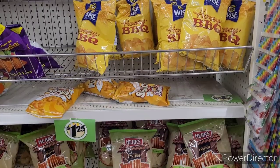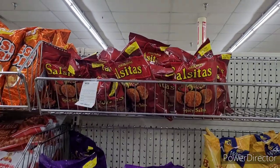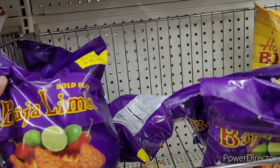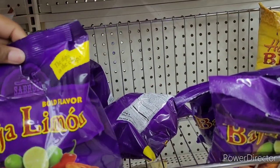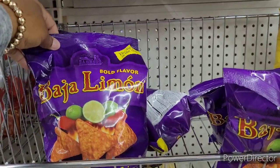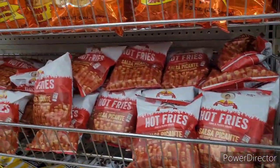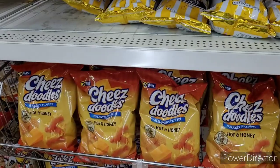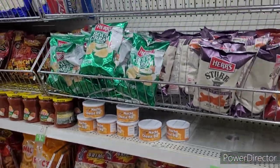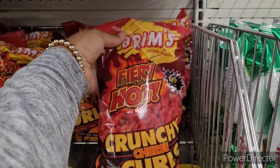Alright, over here we have honey barbecue. We have the hint of lime tortillas. We have some, what is it, salsitas. Faja. What is that? Limon. Bold flavor, spicy. Chili and lime and hot fries. These are good too. The cheese doodles, hot and honey. Yes, ma'am. Those are good. With a T, okay? With a T, good. All right, bless you. Bless you.